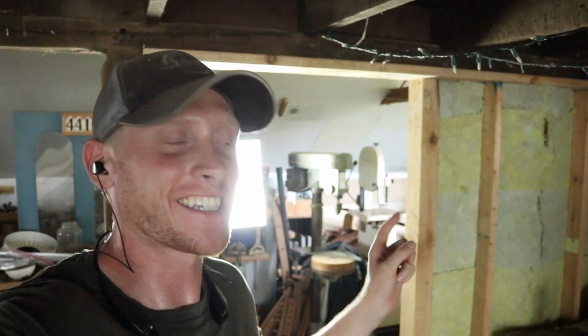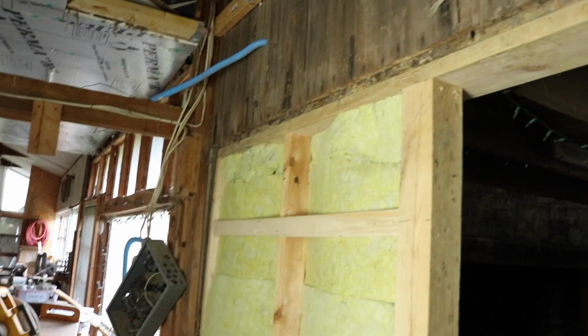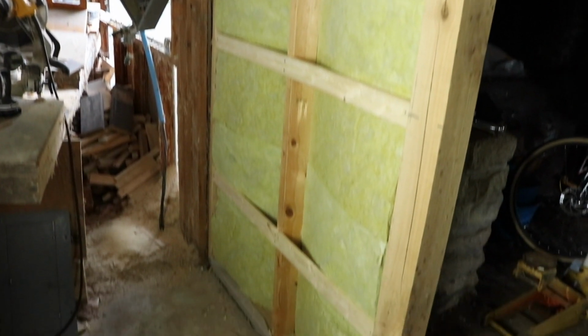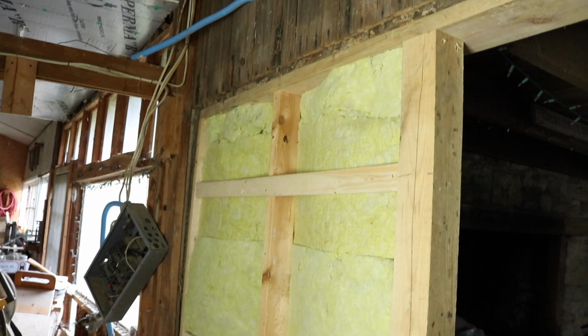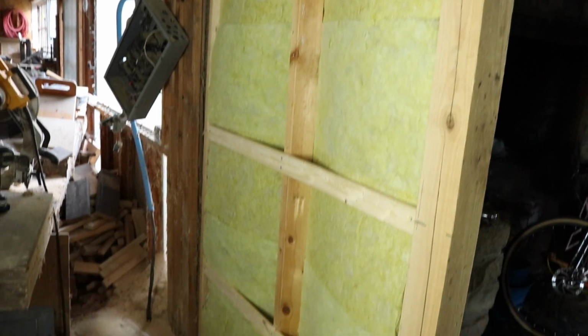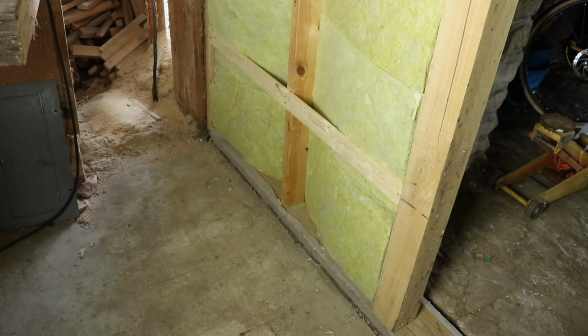Check that out, guys. We have a wall started. So this is the idea that I came up with for the insulation. It allows me to fit the wool insulation bat in sideways and just stack them up to the top. And it's pretty tight in there, so it looks like it's gonna be sealed pretty good.